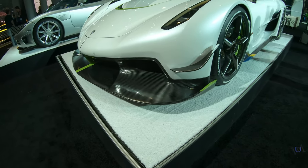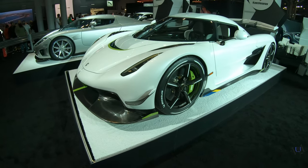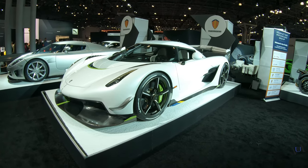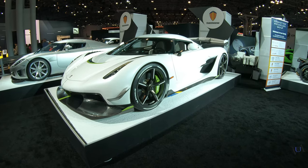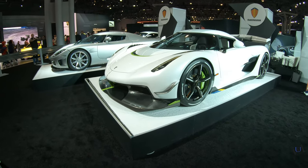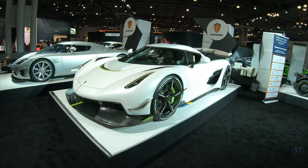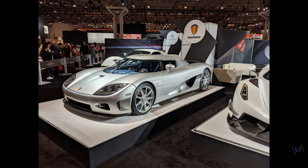The craziest hypercar on the planet, the Koenigsegg Jesko. Don't fall, bro. Might as well be a Camry. Look at those views. Look at the size of the printer. That's what I need. The original Koenigsegg CCX.